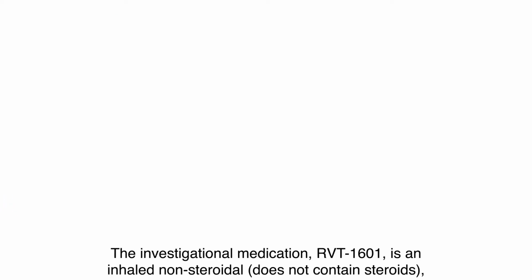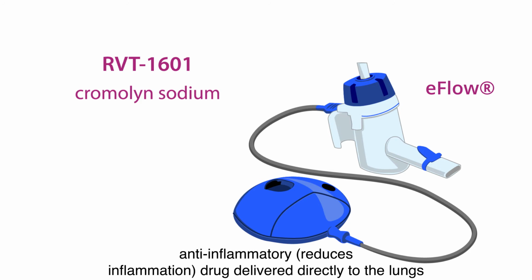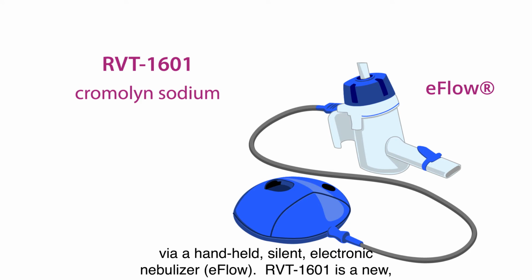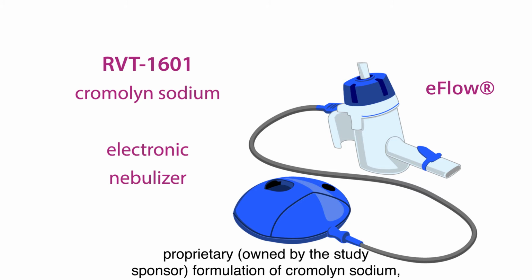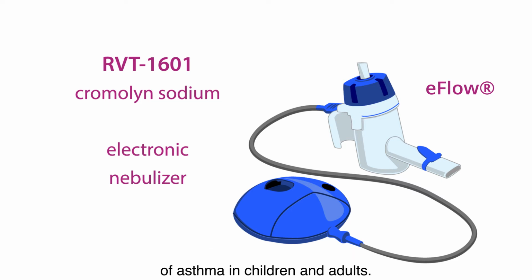The investigational medication, RVT-1601, is an inhaled, non-steroidal anti-inflammatory drug delivered directly to the lungs via a handheld, silent electronic nebulizer. RVT-1601 is a new proprietary formulation of cromolyn sodium, a medicine that has been in clinical use for a long time for the management of asthma in children and adults.